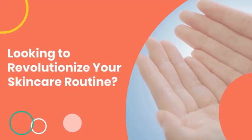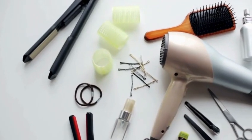Looking to revolutionize your skincare routine? The Facify Beauty Wand might be the answer. Let's dive into the comprehensive reviews and explore its potential benefits.